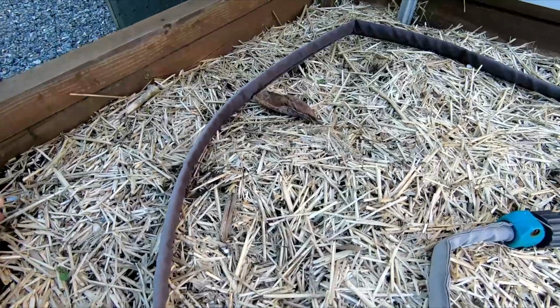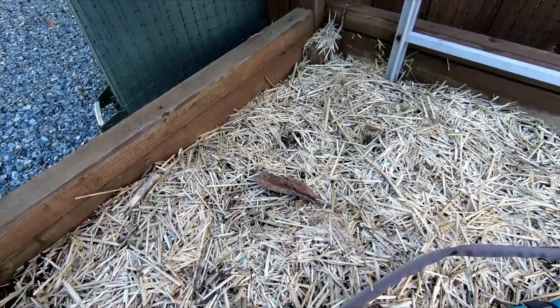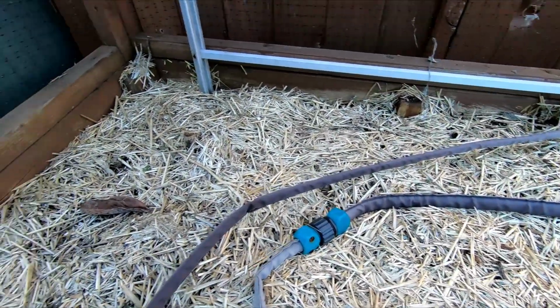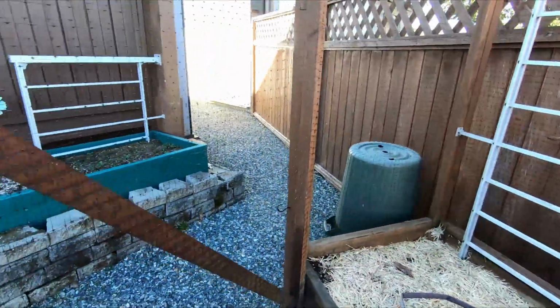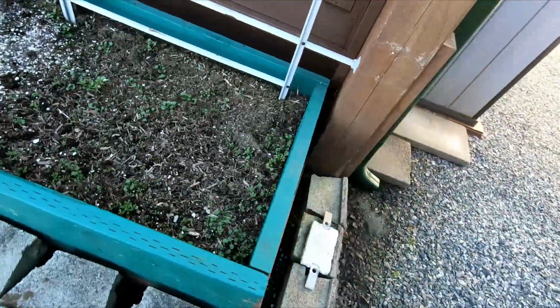Planted a bunch of garlic in here last fall, and I'm not seeing nothing come up, which is very disappointing. That means I'm not going to get any kind of a garlic harvest at all this year. And that makes me so sad. So sad. Nothing planted in here, but I'll come in here and dig out some stuff.